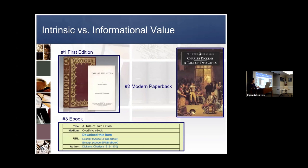So if we all pretend that we are librarians and that we have in our collection 3 versions of Charles Dickens' A Tale of Two Cities. And one is a first edition inscribed by Charles Dickens himself. And the second is a modern paperback. And the third is an ebook. The informational value of these 3 items is the same. Now, okay, there may be some differences in the editions, but for the sake of argument, we're going to say the story is the same, right?